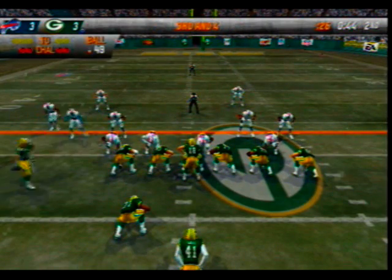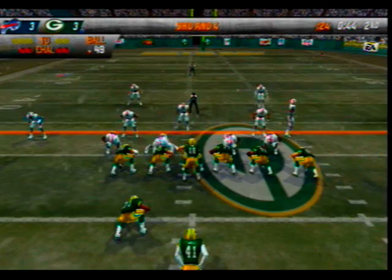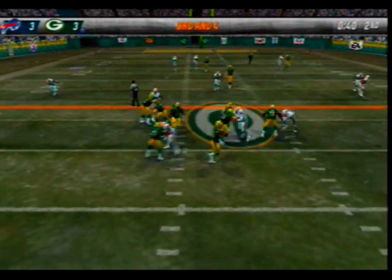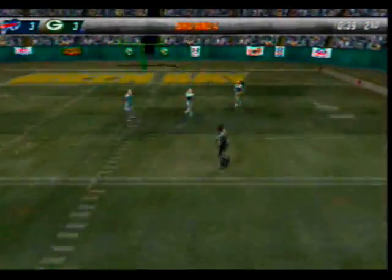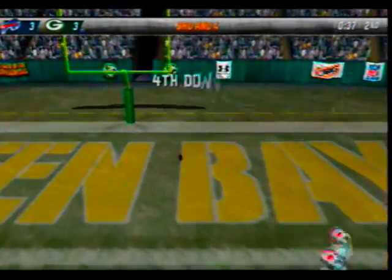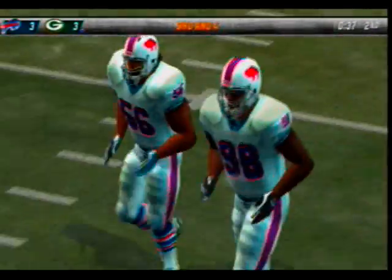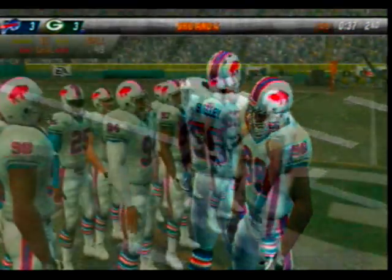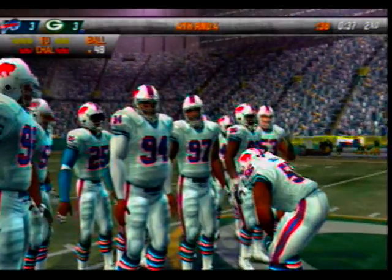Buffalo using three linebackers. Hands it off. Fakes the handoff. Deep throw. The pass was incomplete. The defense was coming after him on that play. He knew he didn't have much time, and he decided to get rid of the ball quickly on that one.